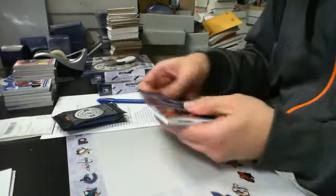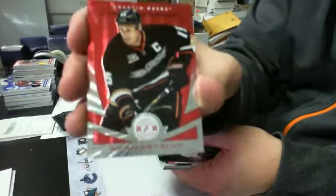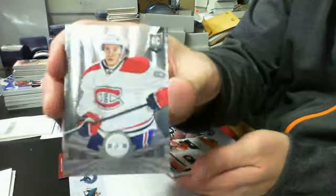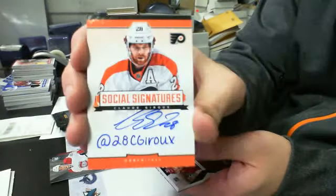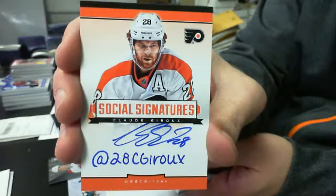Okay, we start off with a thick pack. We got a platinum red, numbered 50 of 100 of Ryan Getzlaff for the Ducks. We got a Christian Thomas, a rookie card for the Habs. We have a social signatures. It is of Claude Giroux for the Flyers. He printed that pretty neatly, actually, eh?